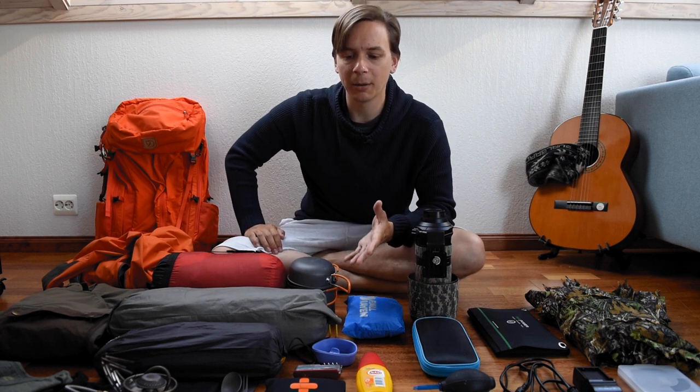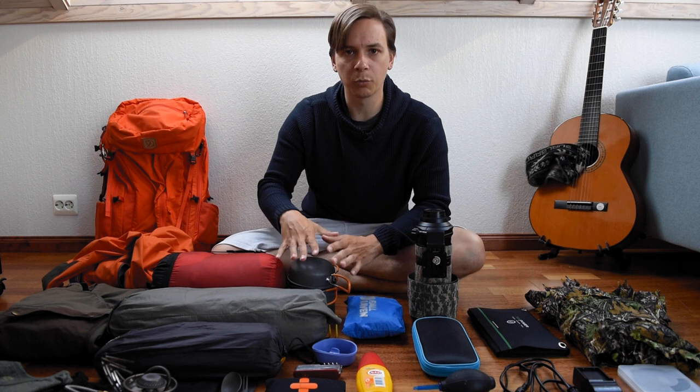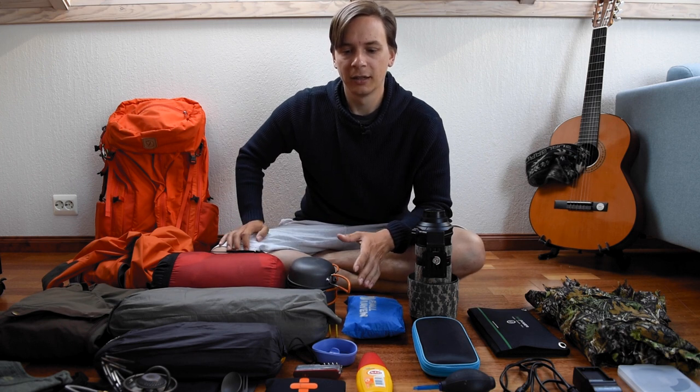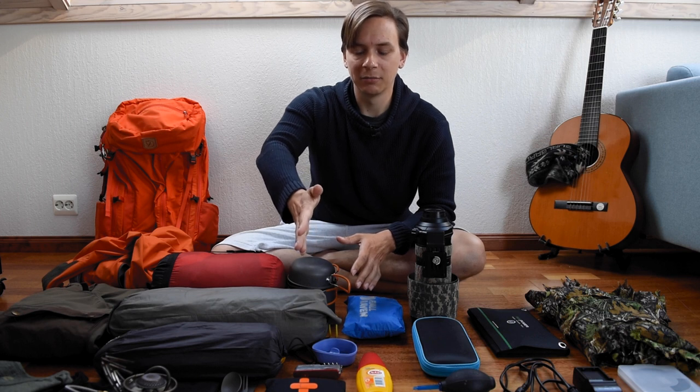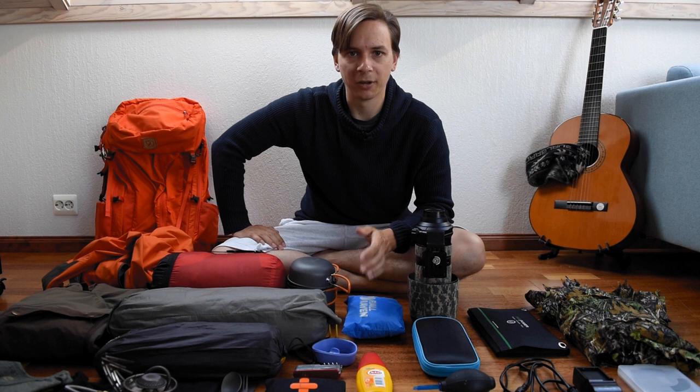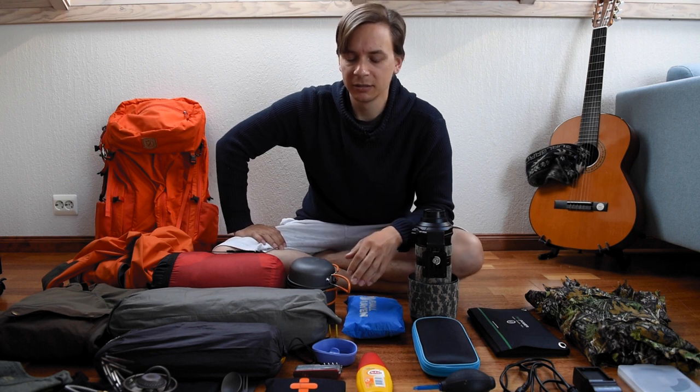You can just fill that one up, or you can prepare cooked water so that you're rid of the bacteria. And I would totally bring that again instead of a flask or a bottle. This is so much better.